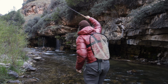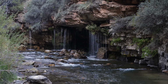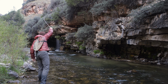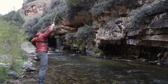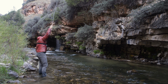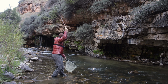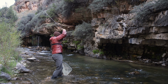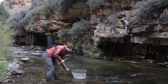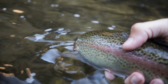There we go. First fish of the day, and you already know, in such a beautiful location. Man, how cool is this? Nice rainbow during sunrise at the base of these waterfalls. He's a jumper, he's feisty. That'll wake you up for sure. So cool. Off he goes in the reflected morning light.